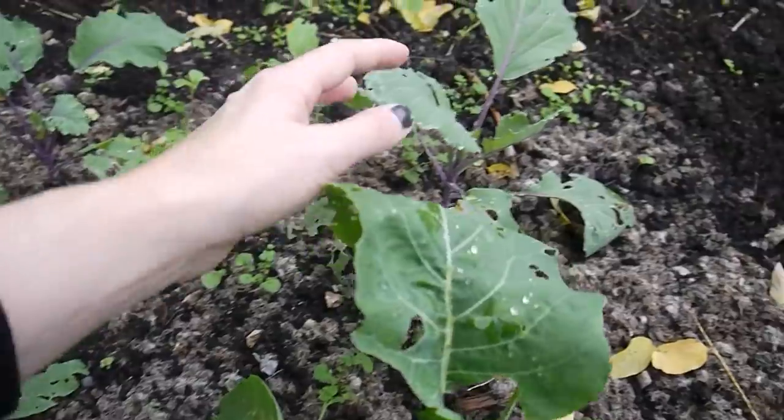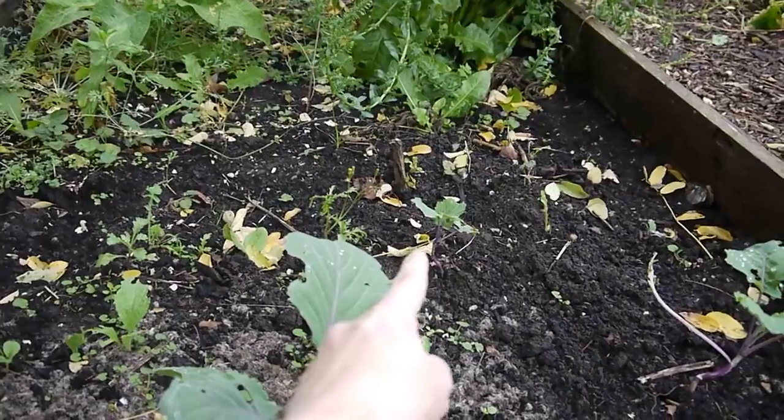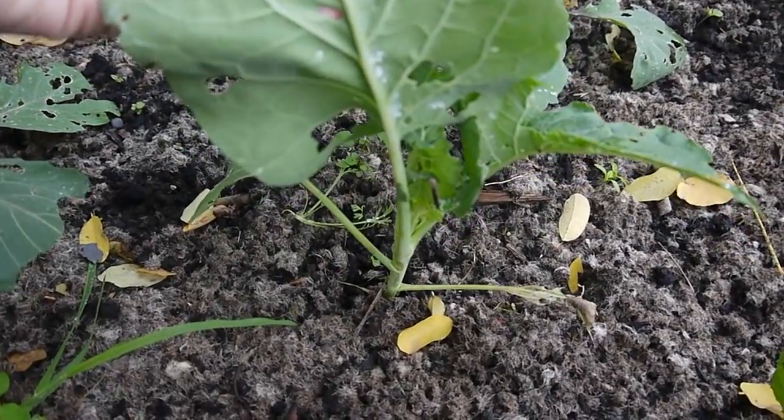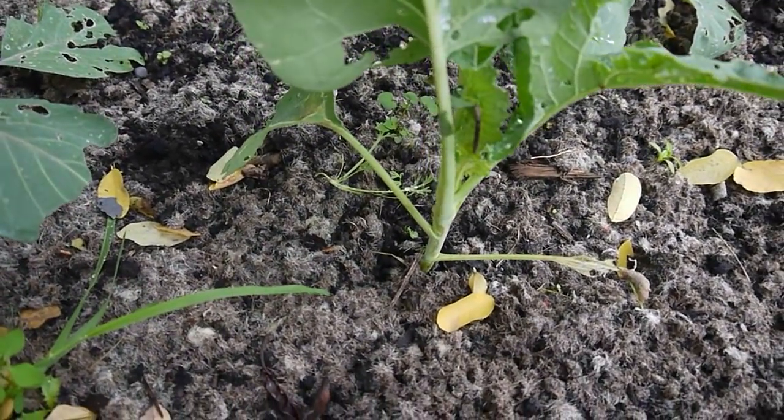I did buy some fleece for them as well. Even this one is coming back, and even that one over there, which had been eaten, is coming back to life, so it's just amazing. I've got a little bit of whitefly on them. I really hope that doesn't matter. And I can see a caterpillar.